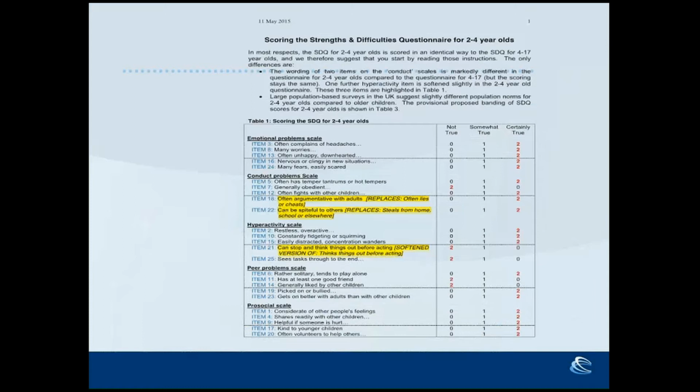What are your strengths? Are you considerate of other people's feelings? Do you share with others? Are you the kid who's always looking out for the runt of the class, for the one who's getting picked on and bullied? Do you help someone if they're hurt? Are you kind to younger children? So you're looking at strengths of the kids as well as the other things that might be problems.